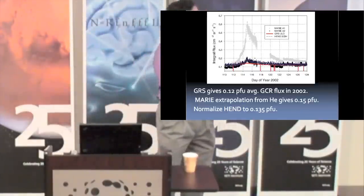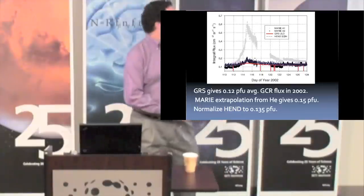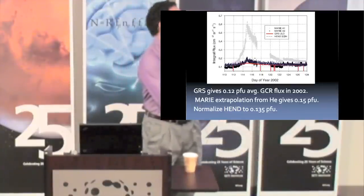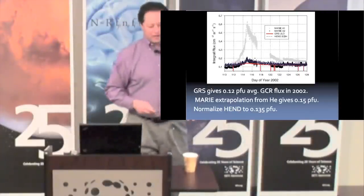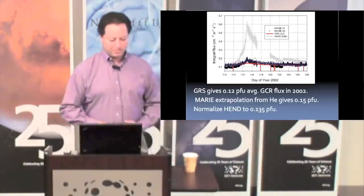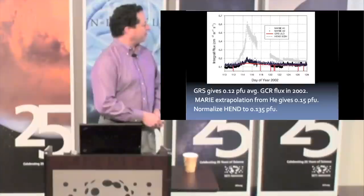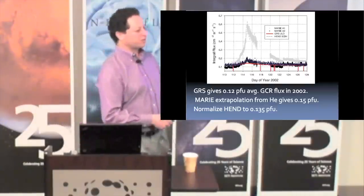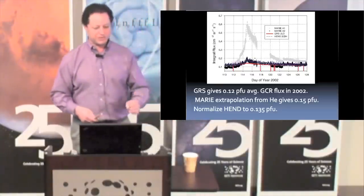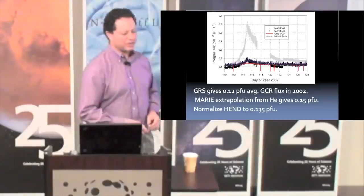And the units of flux are particles per square centimeter per steradian per second. It's a lot easier just to say PFU. So a PFU is one particle per square centimeter per steradian per second. And so for GRS, if we apply all the normalization that we think we understand of that instrument, we get 0.12. Marie gave 0.15. So we sort of split the difference and said, HEND had no intrinsic normalization. There's no easy way to normalize it because it's such an indirect measurement of the neutrons. And so we just arbitrarily normalized by splitting the difference.